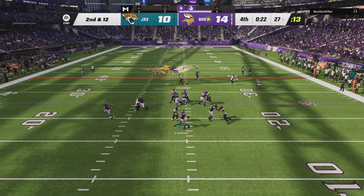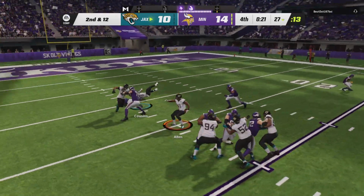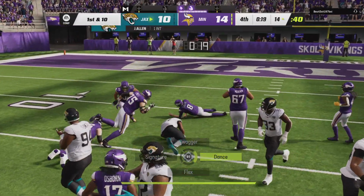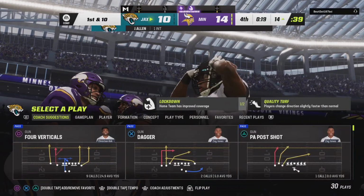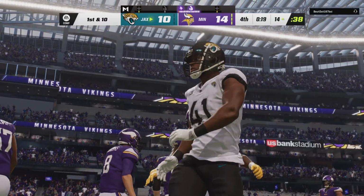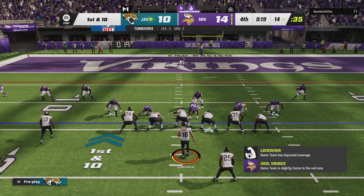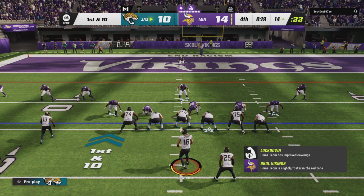Cousins here to throw. And look at this. They get the turnover they needed. It's intercepted. And he'll take this down inside the 15-yard line. My, how the tables have turned now. They were trying to salt this one away, but that interception, potentially a game changer.